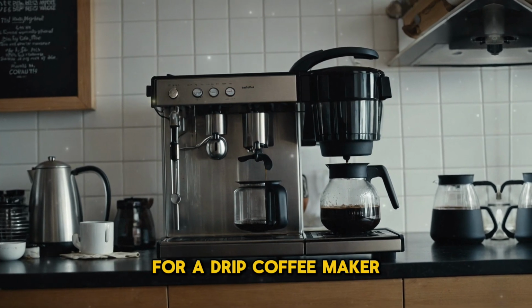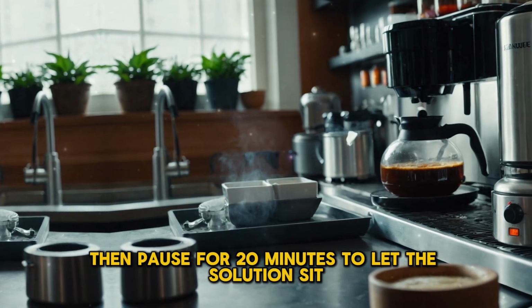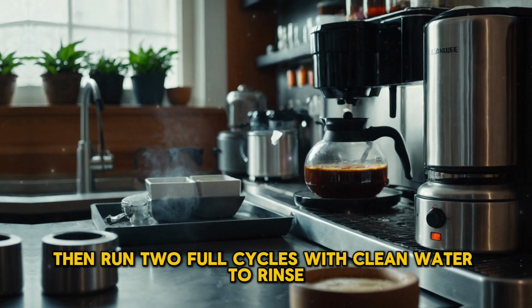For a drip coffee maker, fill the reservoir with equal parts vinegar and water. Run a half-brew cycle, then pause for 20 minutes to let the solution sit. Finish the cycle, then run 2 full cycles with clean water to rinse.